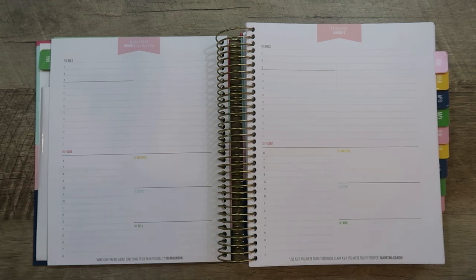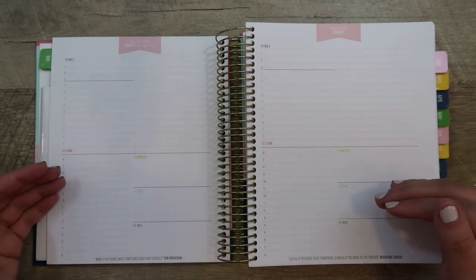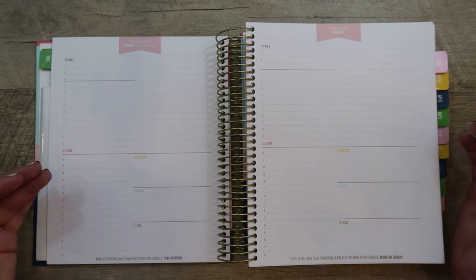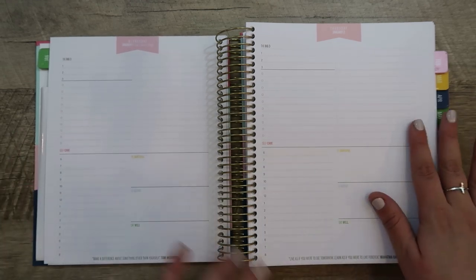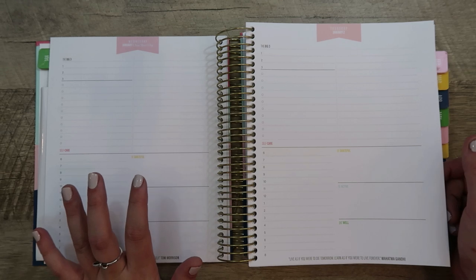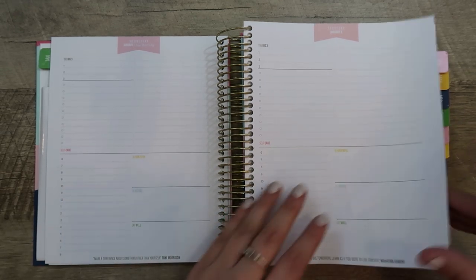For some people that's important, for some people it's not. I think there's plenty of space to do what you need to do. There's a little bit of structure to kind of guide you to some important things to focus on, but there's not too much structure going on here, which I do like. I like this layout, and if I ever became someone who worked for myself and I needed a daily planner at home every day, maybe I would use something like this.